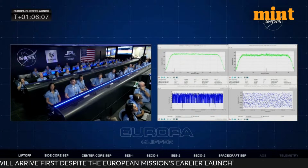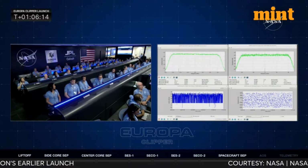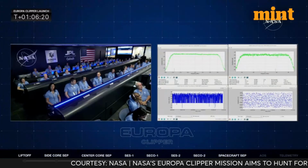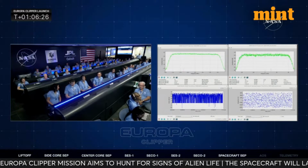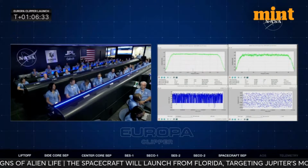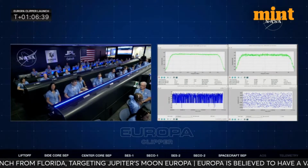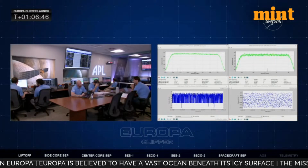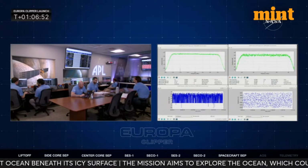So, did we get confirmation that the alarm file was deployed? That's affirmative. Do we have the time at which that deployment was complete? GDS, do you have a specific time for when that alarm file deployment was complete? 17:05:06. System, do you copy that time? Copy, thank you. Again, that's Europa Clipper Flight Director Pranay Mishra leading his team. Also, a partner in this mission is the Applied Physics Laboratory, their team on console as well.